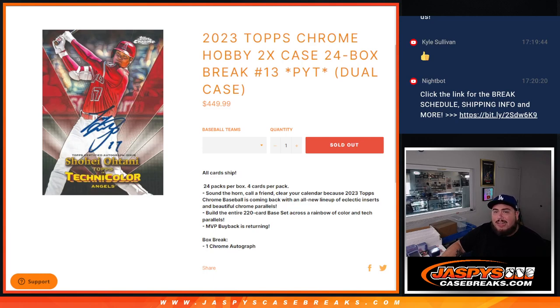2023 Topps Chrome Hobby 2 Caser 24 Box Break, Pikachu number 13 just sold out. Remember, all cards ship. And again, guys, should be a fun one.